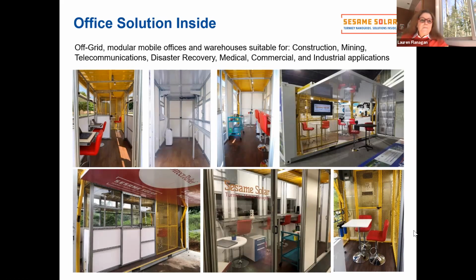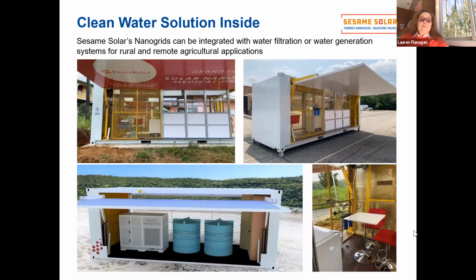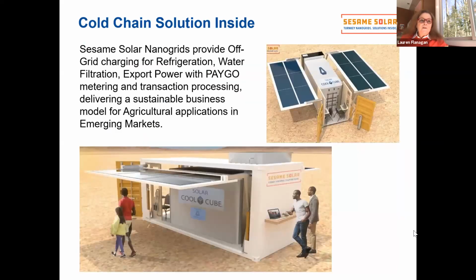Next slide, please. Clean water is something that this audience might be interested in, whether it's water filtration, pumping for agricultural or air to water generation. We've used it for medical, both to have potable water from rainwater capture in island nations. Next slide, please. We have a lot of solutions, so just highlighting a few here. Cold chain solution to secure the food chain. We have a refrigeration partner, walk in. These can be turned into export power as well and married with PAYGO systems. So you have transactions and ability to have OPEX expense matched to the locale. Next slide.